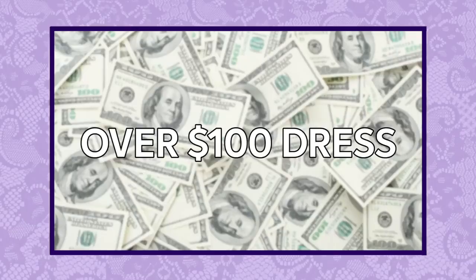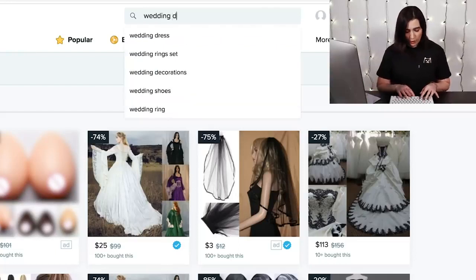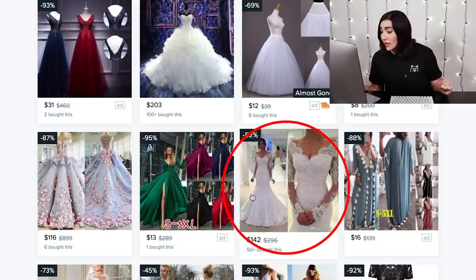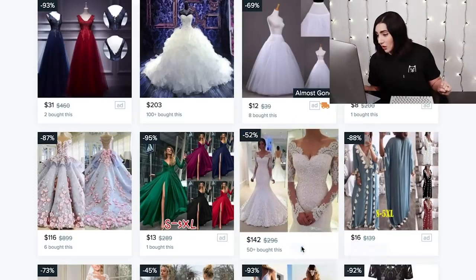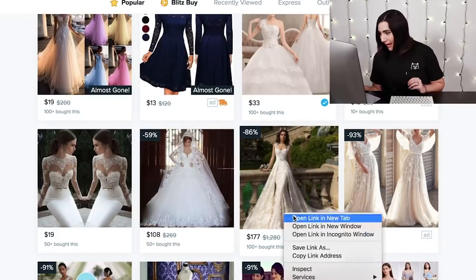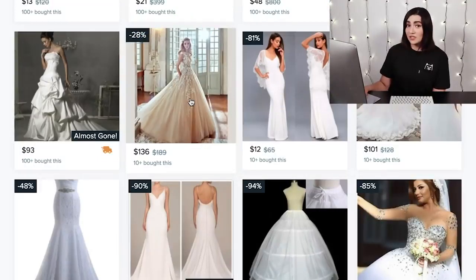Okay, so now we're on to our fourth and final dress category, the slightly more expensive Wish wedding dress. So I'm gonna return to the normal wedding dress search page and see what we can find. This one's pictures are quite pretty, and it's $142, so I'm gonna open that in a new tab. This one looks cool too, and it looks like there's a giant train, so let's open that up. All right, and then I'm also gonna open up this dress that's $136.